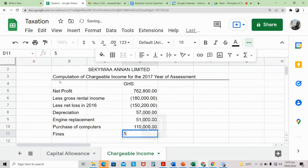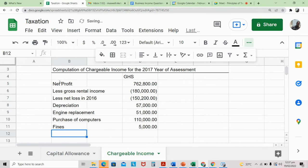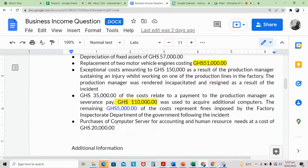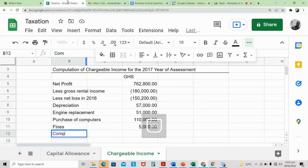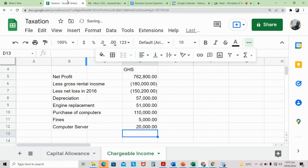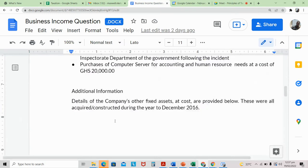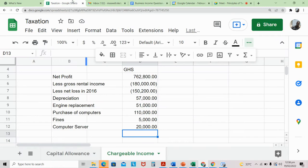So fines, 5,000. So you have to add it back. And then what else? A company purchased computer server of 20,000. So the computer server is a capital expenditure. So you have to add this back. So 20,000. Okay, and what else? Okay, we are done.